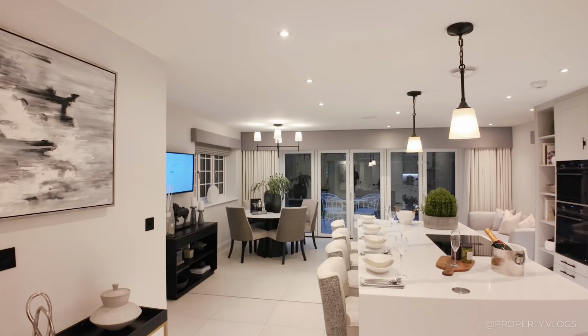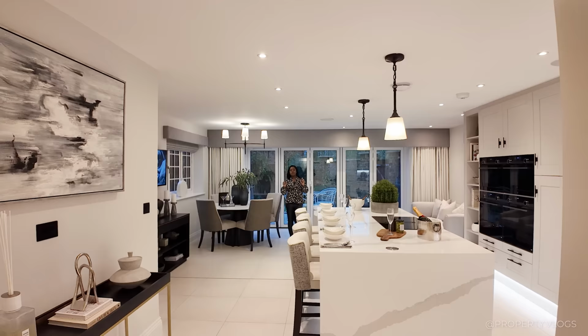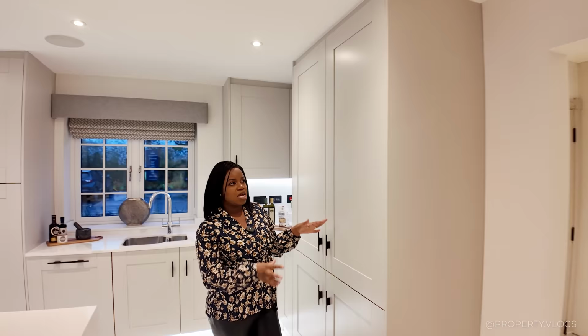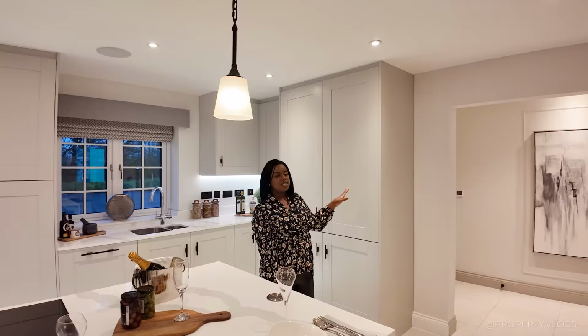So you can definitely get the sense of scale. I hope it's coming up on the camera. But first, I'm going to go through the kitchen space and I'm going to show you what's behind these double doors in a second. So over here, you can see the style of the kitchen. You've got shaker style doors. The color palette is really well coordinated with the paint colors, so it matches beautifully with the architraves and the skirting boards.